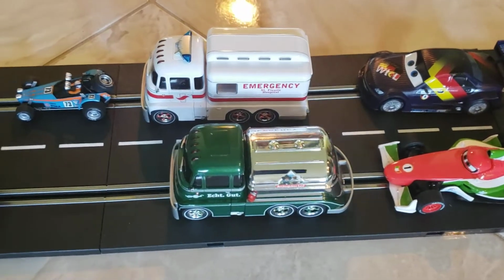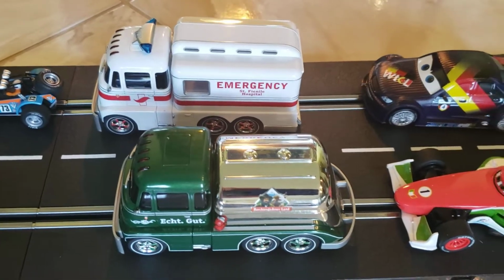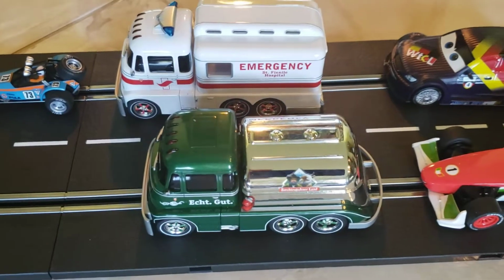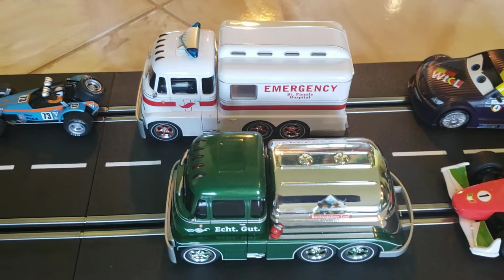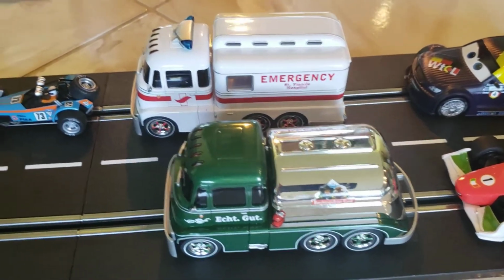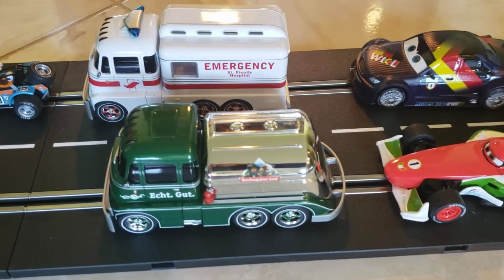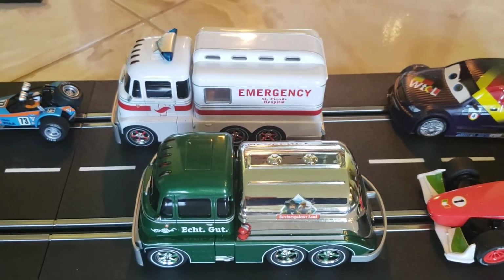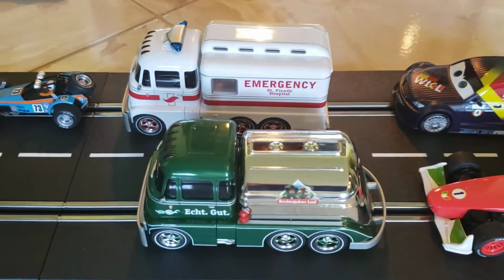Now if you're into fun, I would suggest these, the milk truck, that green milk truck. If you press down the lane change button as you go around, it'll moo and it'll make different sounds. And that ambulance, if he crashes, when you crash, you'll hear a man in the ambulance say, ow, ow, ow, and make different sounds, sirens and things. The milk truck makes a cowbell sound, and it's a lot of fun. And I have a few other of these trucks, and they all make different sounds, very unique and very entertaining for kids and for adults.